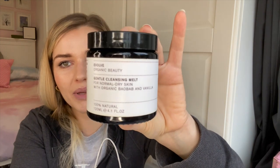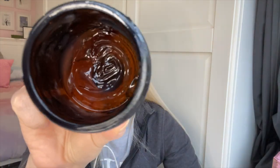Another cleanser is the Evolve Organic Beauty Gentle Cleansing Melt. I've spoken about this loads. This is like a marshmallow cleanser. Smells gorgeous, it's a vanilla scent. It's got jojoba and vanilla. It's like a marshmallowy, silky, smooth gel which goes into a beautiful milk and will cleanse your face like a dream. You can see maybe a little bit of the texture there. It's just gorgeous, I love this. I've gone through countless ones of these, and I'll continue to buy them because they are just lush, and they're very organic and natural, if you like that type of stuff.